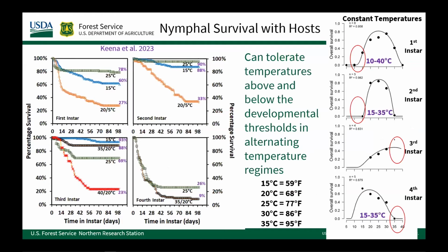So I've got the information that I already showed you on the far right: the lower thresholds are in those red circles that I'm showing for first and second instar, and upper thresholds for thirds and fourths at the bottom. So we did some checking to see if this was accurate or not. We exposed the insects to temperatures below the threshold in combination with the temperature in the preferred range. So, for example, first instars, we gave them 5 degrees C and 20 degrees C, and seconds the same. And then for the higher instars, we gave them 40 degrees with 20 or 35 degrees with 20.